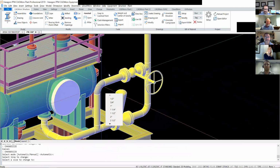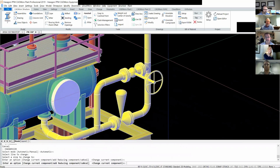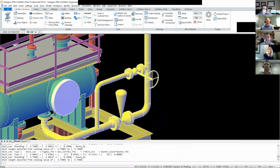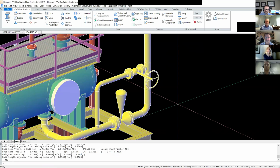I'm just going to do a quick little MOC on this. I put this bypass in at the main size, but it really should have been a reduced line. Again, the self-aware component is going to work for us. We can say, just change the size of that bypass, and it takes care of the rest. So that 20, 30-minute cleanup job just became a 15-second command. And it kept everything connected. It's just very intuitive, and the self-aware components are really doing a lot of the heavy lifting for you as a designer.